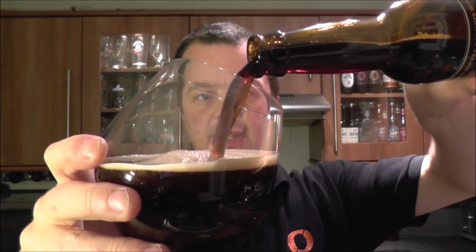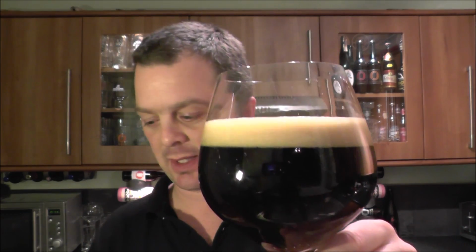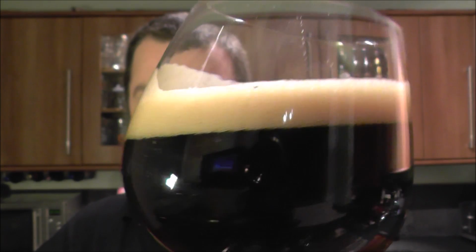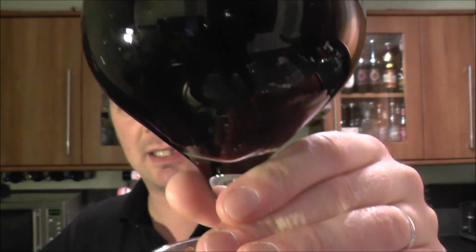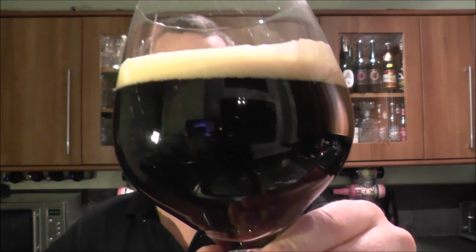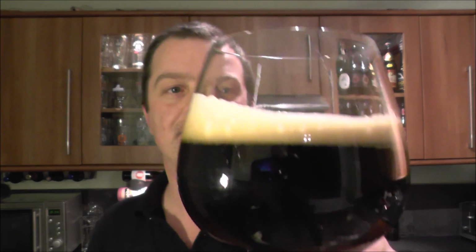Okay, so beer in the glass then. It might be bottle conditioned, so I'm going to leave a little bit there in the bottle. But look at that. Look at the conditioning. Bubbles chasing the head up the side of the glass there. It's jet black. A little bit of kind of golden light bleeding through at the bottom of the glass, but it's a jet black beer. One finger of tan coloured head. This looks really good, really well conditioned.